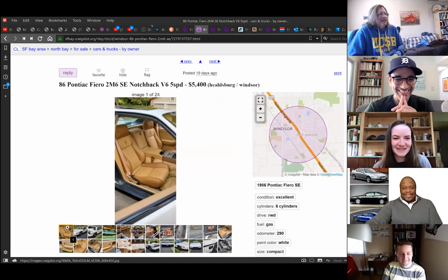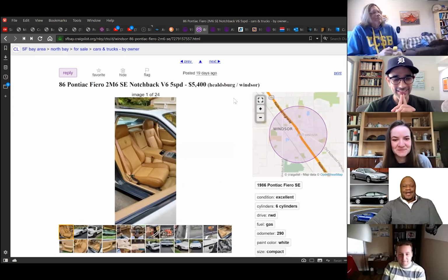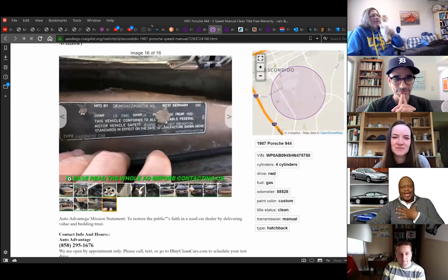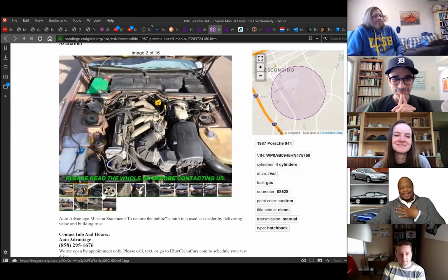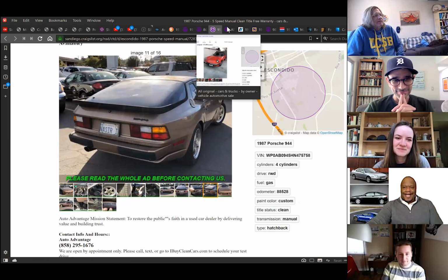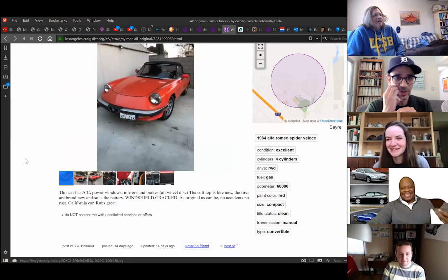Oh, I love that. Look at this interior. That's pretty amazing. Clean. It's outstanding. Looks like a Zimmer. Only a freak would take that, and I am that freak. Then I thought maybe for votes I'd go for the 944 because I know Tony likes those, but not that one. Then I thought maybe... Oh, that's cool.